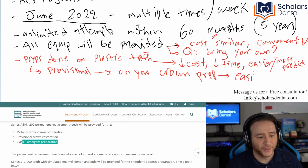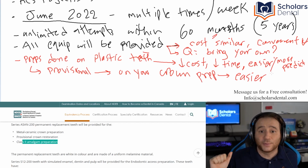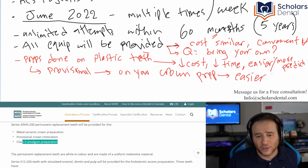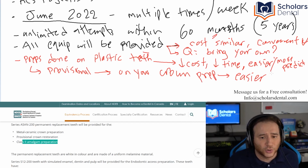Now, some people may complain that, hey, what if my crown prep was not that good? Now you're evaluating my temporary based on my crown prep. Well, it should be, maybe, because when you do it in real life, your temporary is going to be done on your crown prep. So I think this makes sense. And now you don't have to be responsible for the pre-prep tooth that's coming from Kilgore, which could be a very thin preparation and could affect your temporary crown project. This is good news as well.